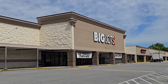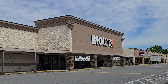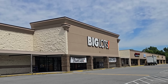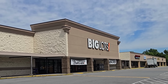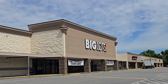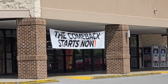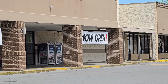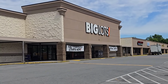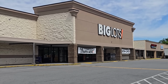So by now you might have heard that Big Lots went out of business and all of them closed. But some of them are making a comeback, and they just opened or reopened the new and improved Big Lots. Let's check this out. The comeback starts now. And it's open. And we were just here during their closeout sale or their going out of business sale.